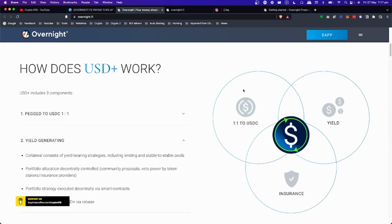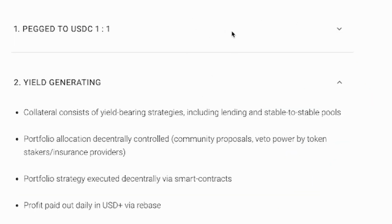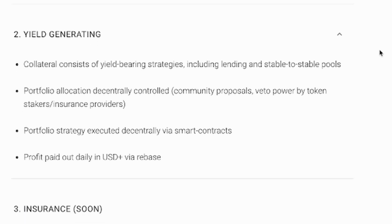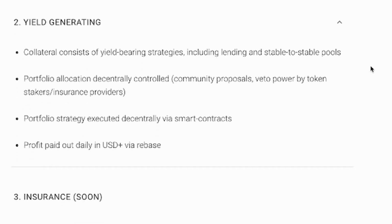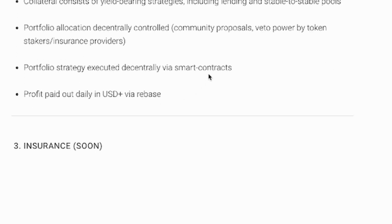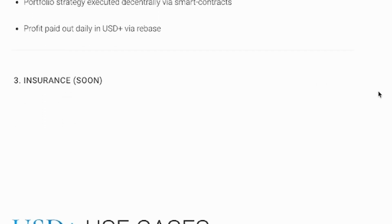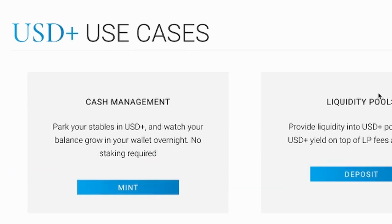If we scroll down and have a quick look, it gives you an idea of the three different things. First of all, it's pegged to USDC 1-for-1. You've got the yield generating here, which is basically lending in stable pools. Portfolio allocation, which is decentrally controlled. Portfolio strategy executed decentrally by smart contracts. Profit paid out daily via rebase, and insurance coming soon.